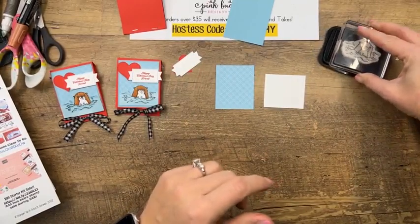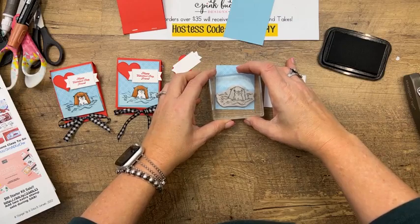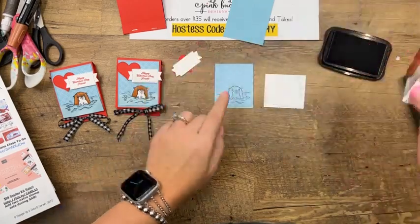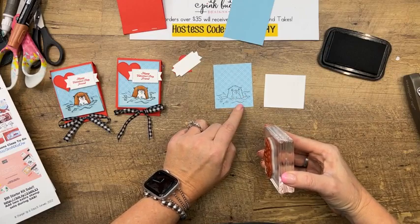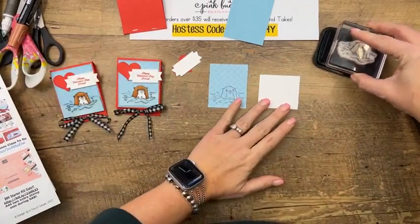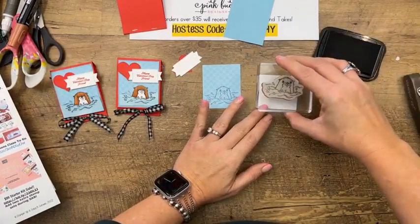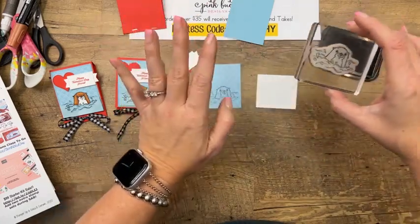All right, in my clean recording, if you go back and watch it, I made a mistake, and I'll show you what I did. We're going to get the little swimming guy, and we're going to stamp him down here towards the bottom like that, Memento Black on a piece of Balmy Blue designer series paper from the Suttles DSP pack. Now, we're going to do the same thing we did on the first project. We're going to stamp it on white. And I stamped it too low, which ended up being a problem.